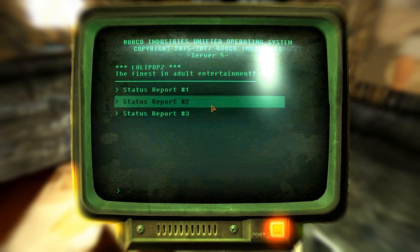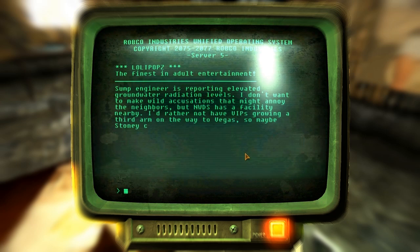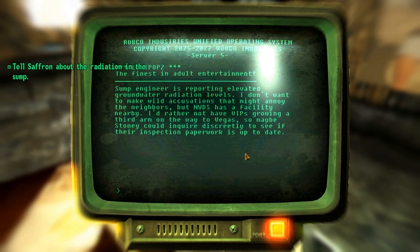Status Report 2. Sump engineer is reporting elevated groundwater radiation levels. I don't want to make wild accusations that might annoy the neighbors, but NWDS, Nevada Water Department something, has a facility nearby. I'd rather not have VIPs growing a third arm on the way to Vegas, so maybe Stoney could inquire discreetly to see if their inspection paperwork is up to date.